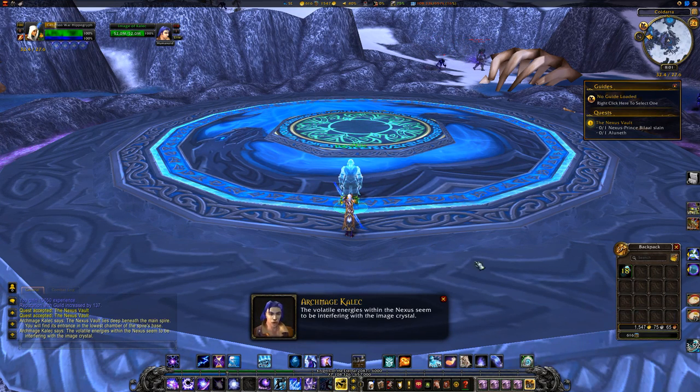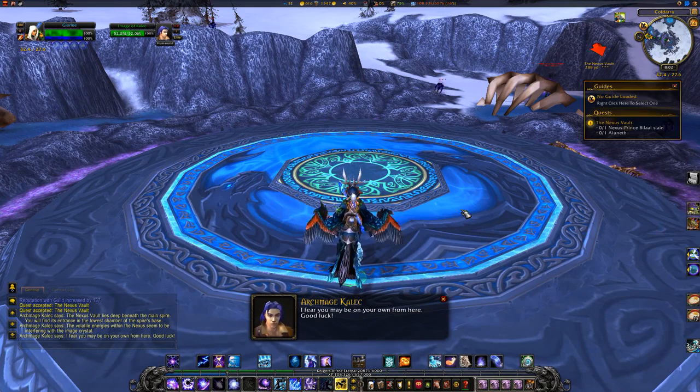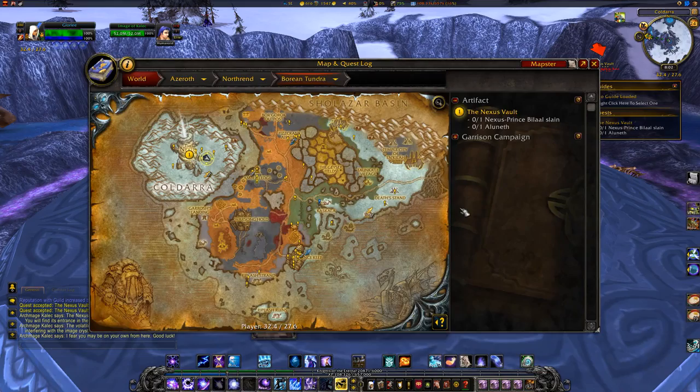The volatile energies within the Nexus seem to be interfering with the image crystal. I fear you may be on your own from here. Good luck.